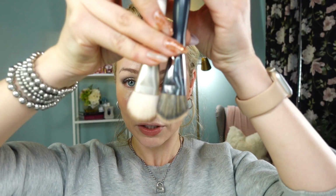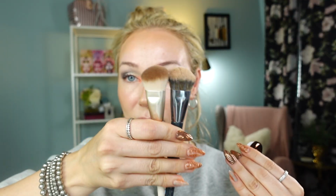It's shorter, and the design is a little bit different too. And the quality feels a little bit more synthetic than this one. This one is still synthetic, but the other feels a little bit more synthetic. Anyway, this is gonna be my first time trying it.